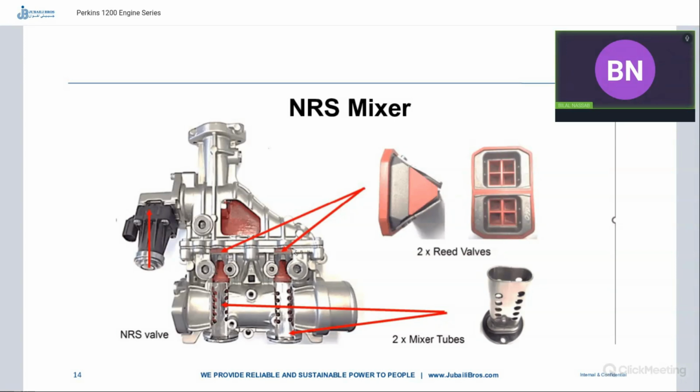You open it up from in here. This is bolt mounted, two parts, okay? You take them apart. Inside, you have two reed valves. The reed valves, this is the route for the exhaust, okay? And this is the route for the air coming in. And this is the outlet. The mixture will be going out from here, going at the top of the pistons.